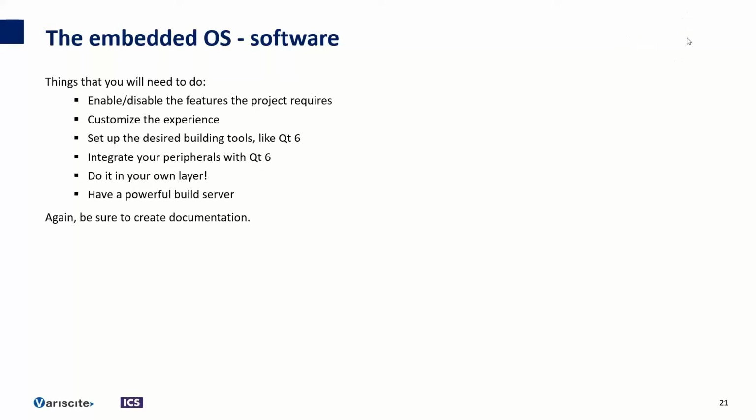Building Yocto requires build power. Do not hesitate in getting a powerful build server. This will speed up the development process. And document. I personally like to document the new layer in the layer itself by using Markdown, so I can treat documentation as code. But what really matters is that you get the proper documentation following the process, not the way you achieve it. Next slide, please.